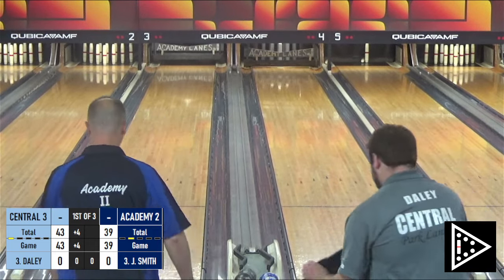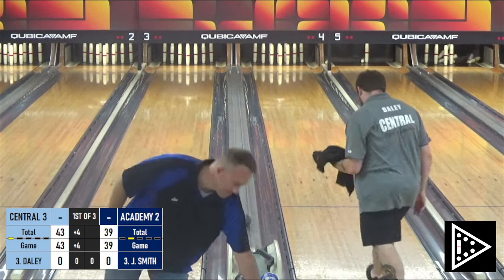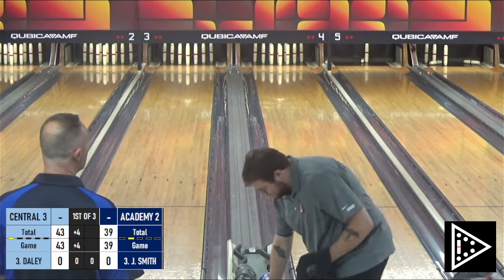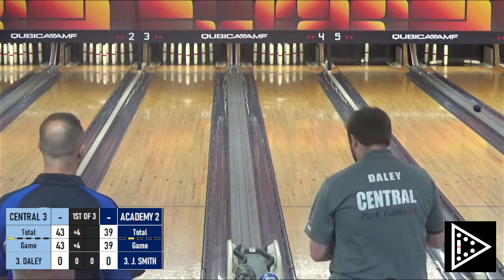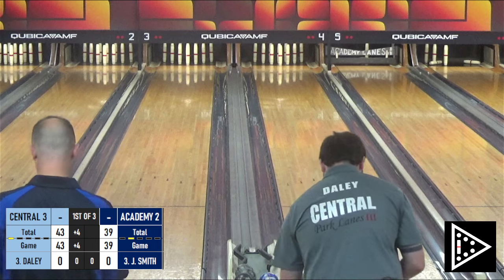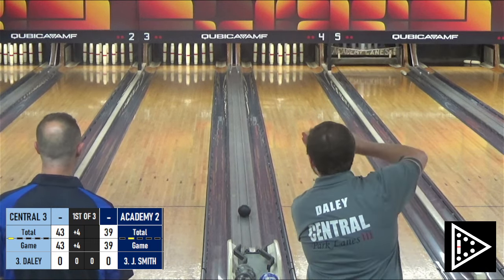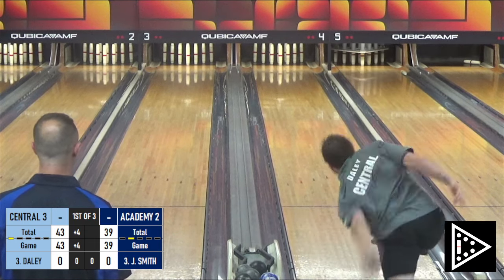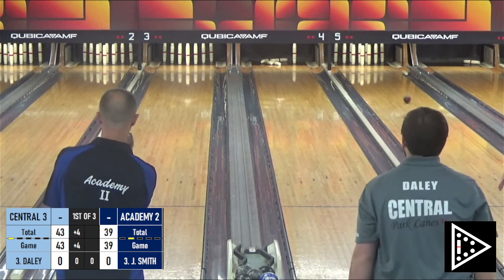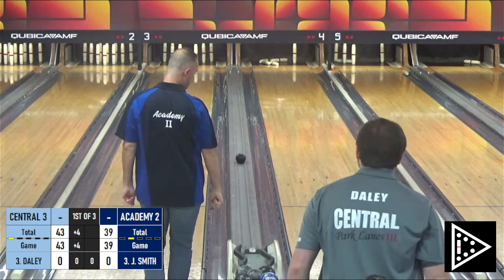Josh Daley and Joe Smith. Trying to bring up some statistics here to follow along where we're at here. Standings right now, Central 3 is currently second place, 22-2. Averaging 583 per game, each of the five bowlers. Academy 2, although they have a 4-20 record, averaging 566. What a difference a couple marks can make, but it is surmountable. Smith ends up too full.